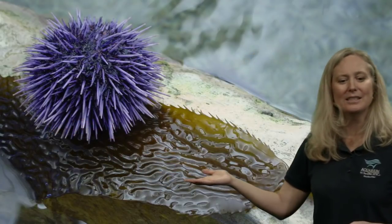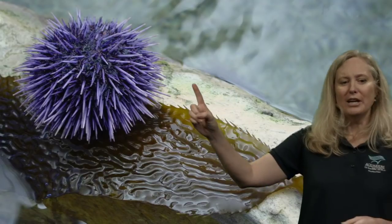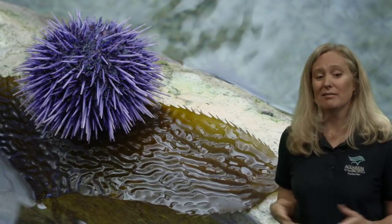I'll put my friend James to work here. And right here we have a purple sea urchin sitting on some, what is this? Kelp, that's right. So urchins love to eat kelp. If you look at an urchin, you'll notice they have all these sharp purple spines all over their bodies. Well, where do you think their mouth is? I said they're eating kelp.